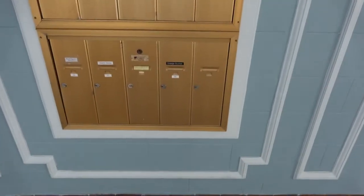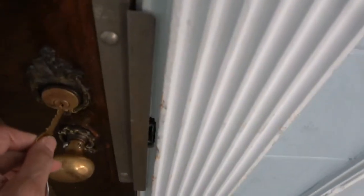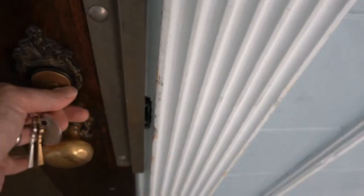Let me just check. Whoops. Yes, I'm in the right one. This door is the security door. And we need a key to open this. So let's see if I can do it. There we go. So that door will lock behind me. Then we walk up.